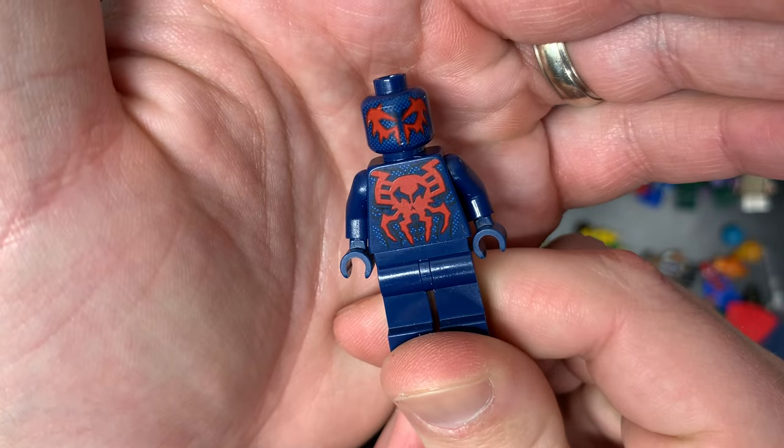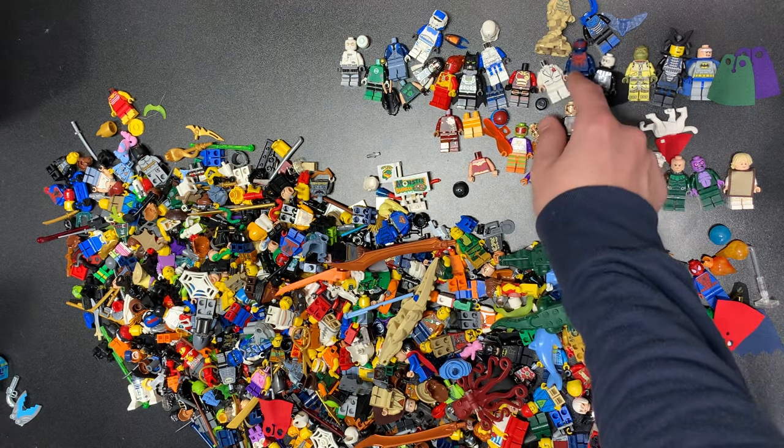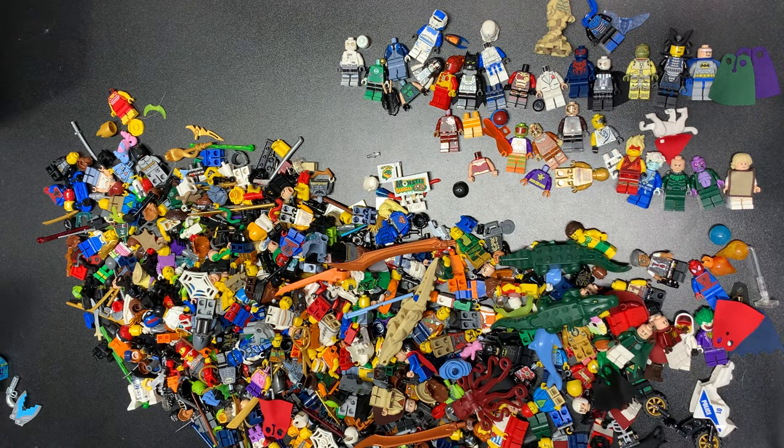Fantastic condition. Who would have known he would have been worth so much? Does he have special legs? I'm gonna have to look at that. I might have a pair of legs for him. Or he just has dark blue legs. I'm not 100% sure. I don't remember.